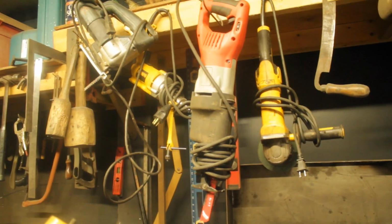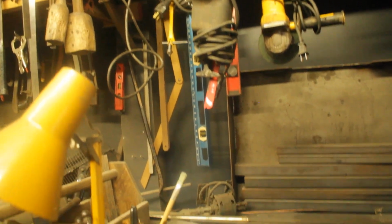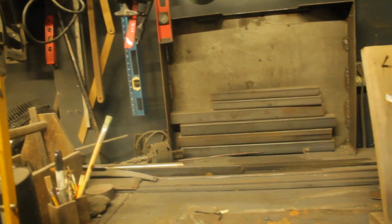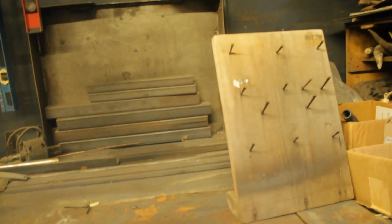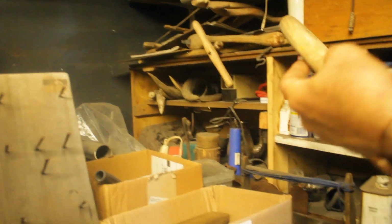And those are my power tools I have there. They're my go-to tools I use more frequently. My sawzall, my angle grinder and drill, and then there's my workbench. I'm working on cleaning it up. Drill that I'm about to show.